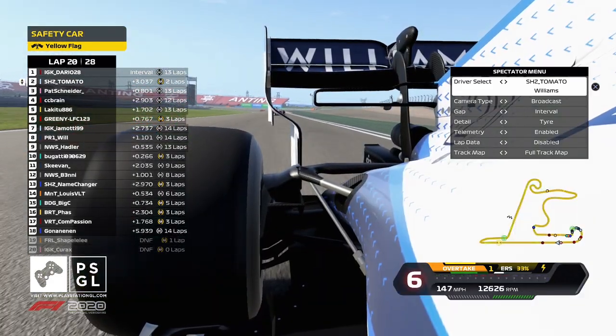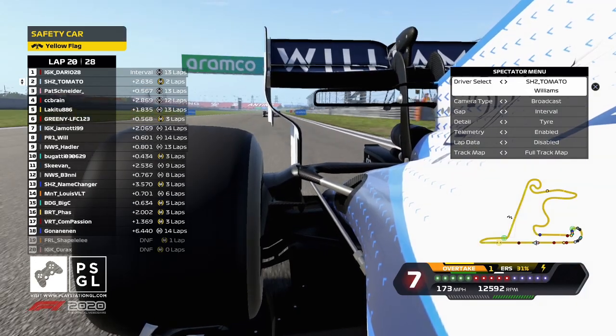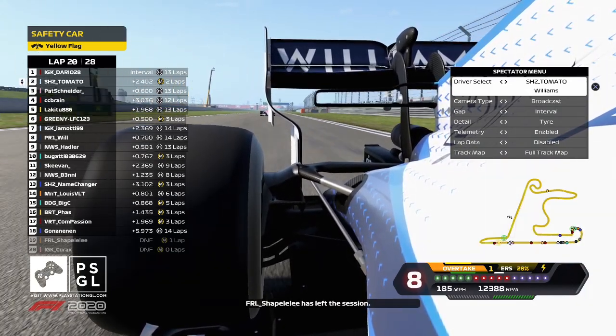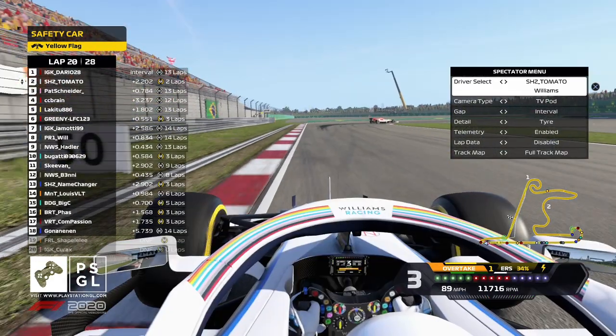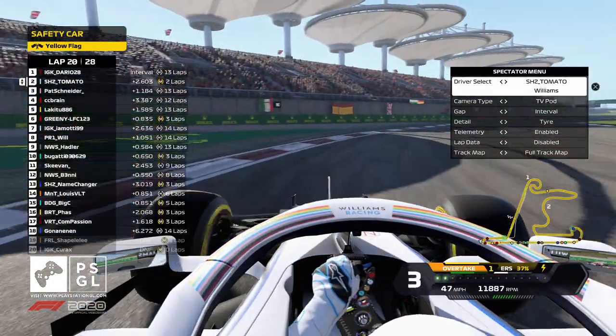Maybe some of these guys will go for the gamble for the soft tyres. See how it works. Hope that everybody doesn't catch up to the safety car that quickly, and then you could get that win. We could see a similar strategy to last week. Tommaso probably didn't want that safety car. He probably had the win in the bag.